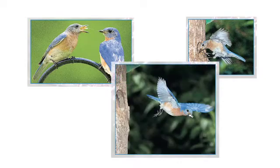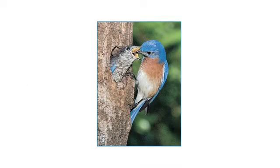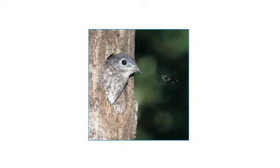The parents kept the nest clean. The chicks' droppings came in tiny bags called fecal sacks. The parents dropped each one far from the nest. When the babies were 15 days old, they wanted food more often. They took turns sitting in the nest box hole, watching the world outside. Can you spot the wasp the chick is watching?